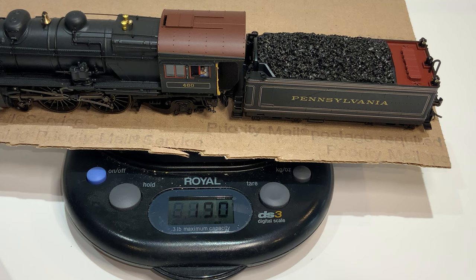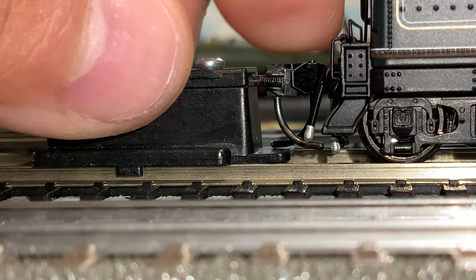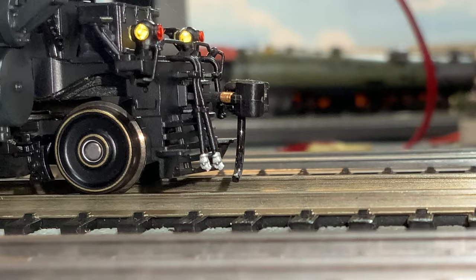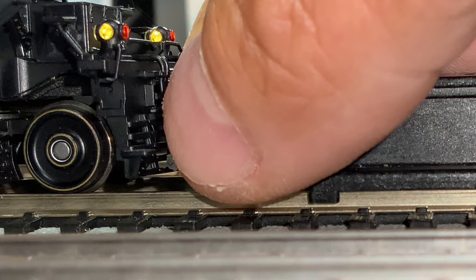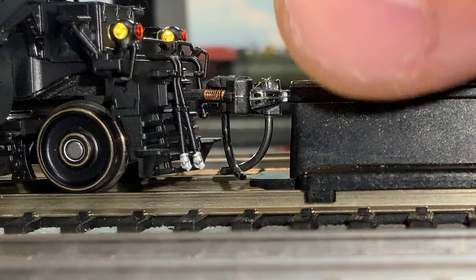Okay, let's go ahead and test the coupler height. Looks like the rear coupler is a little bit high. Yeah, it's a little bit high. It's so chunky though, it may not matter a whole lot, but it's definitely a little high. So you may wanna check yours when you get it. I think mine'll be okay. Let's check the front one. It has a slight front droop. Is it gonna actually couple? Not quite sure what's going on. I'm not gonna double head this anyway, but it seems to be okay. Maybe very slightly high, but okay, not sure what's going on there.